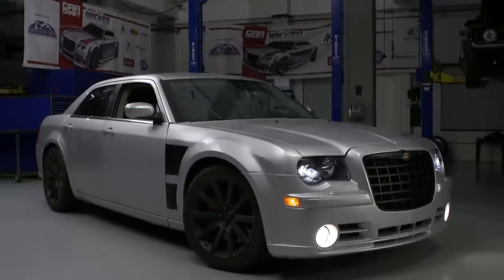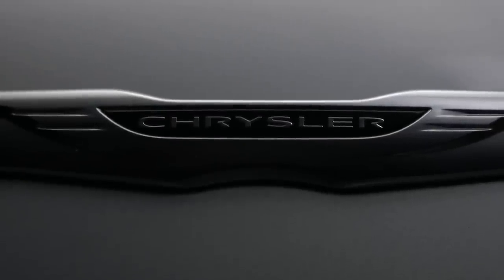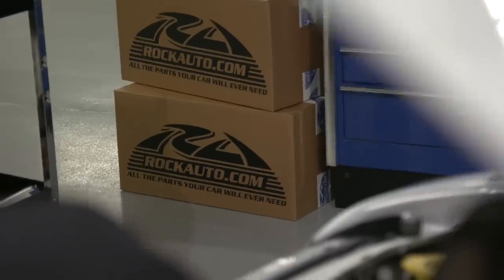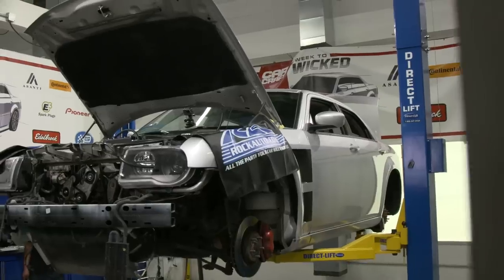In this episode of Week to Wicked, CarCraft Magazine brought our build team this stock 425 horsepower, 2006 Chrysler 300C SRT8 with over 100,000 miles. We'll have 1 week to use parts from rockauto.com to build this one-of-a-kind, smog-legal, daily driver hot rod that will cost a fraction of a used Hellcat or ZL1.